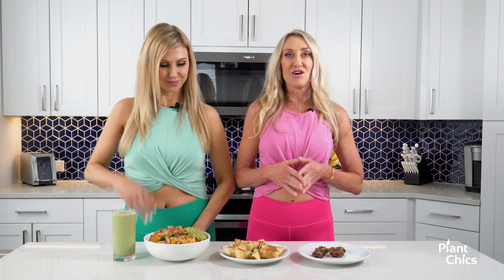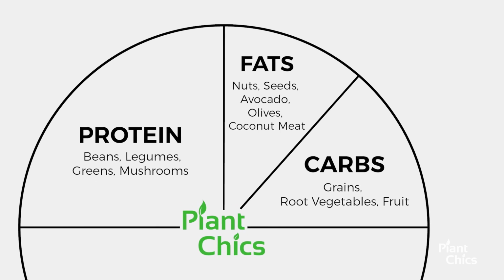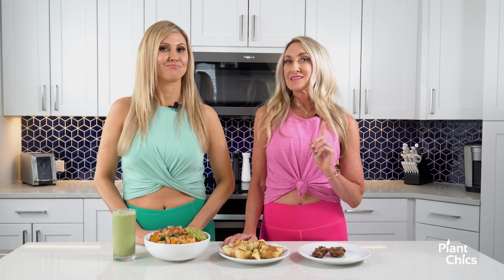So now moving on to fats. So again, fats, we want to make sure that our fat is connected to fiber. A lot of times when people think, oh, I need a healthy fat, what about olive oil? Olive oil is healthy, right? No, and the reason it's not healthy, it can be inflammatory.